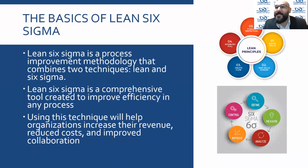What is the Lean Six Sigma methodology? The Lean Six Sigma methodology is a process improvement method that will help organizations to improve efficiency and improve utilization, and it combines two techniques. One is called Lean, and the other one is Six Sigma. So these are two different techniques. They combine them together to bring up the Lean Six Sigma technique.